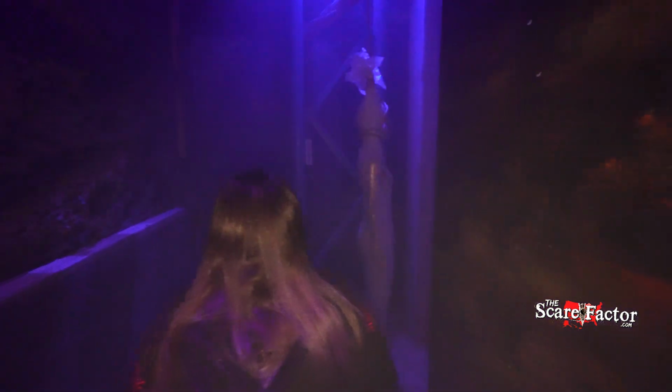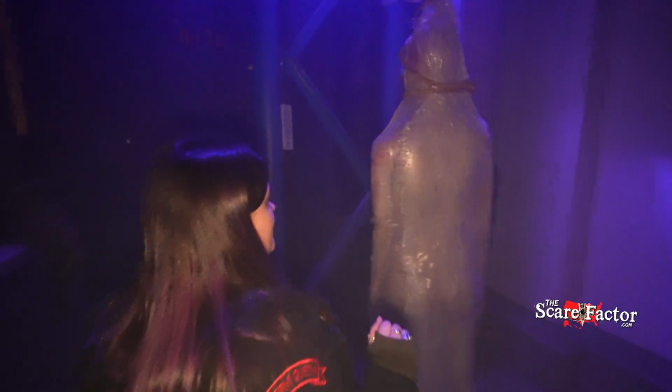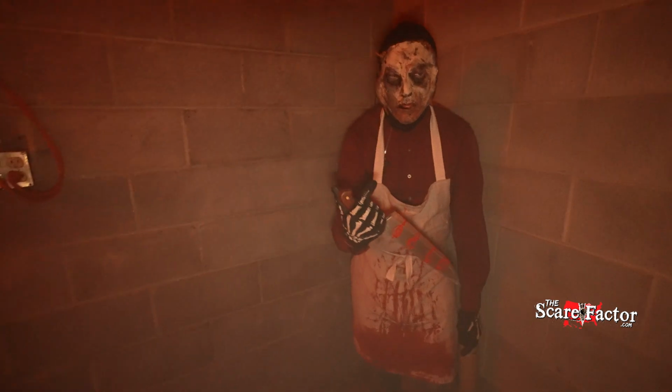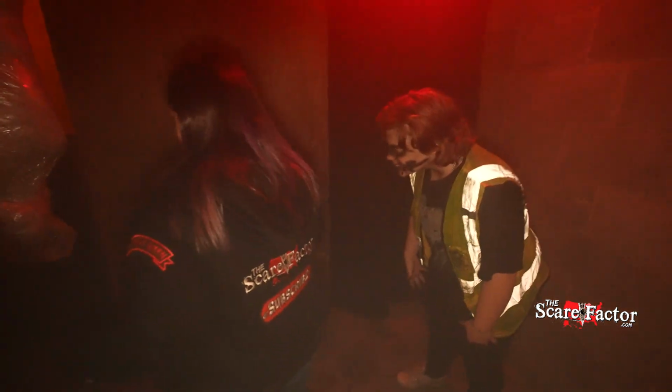Oh, geez, it's already moving, guys. Why is that one moving? It's moving fast. Okay, we're just gonna squeeze past you. Oh, there was a guy back there. Whoa. I can't see her. Oh, careful. You gotta be careful with that. You're not gonna use that knife, right? Oh God. You've got somebody's blood on your face.